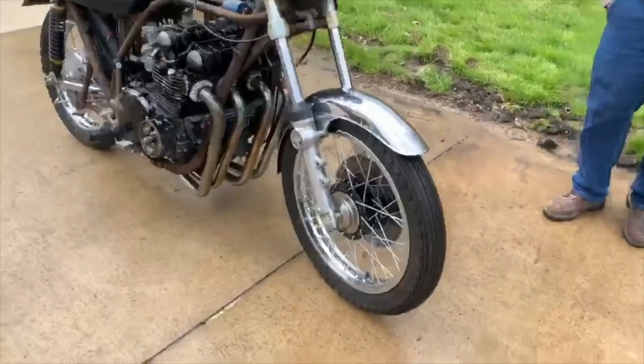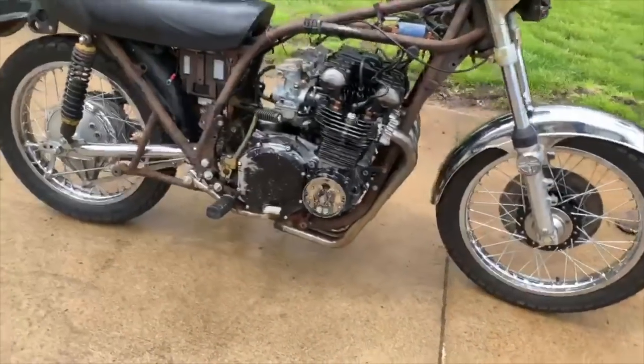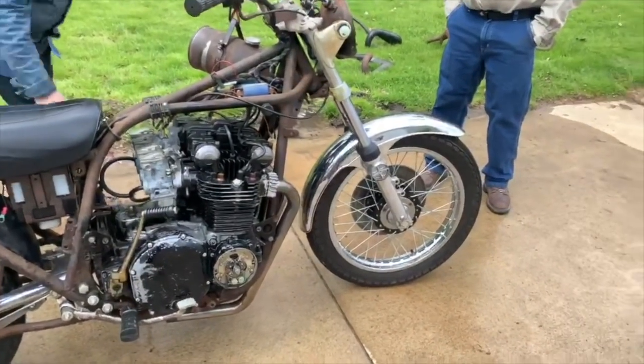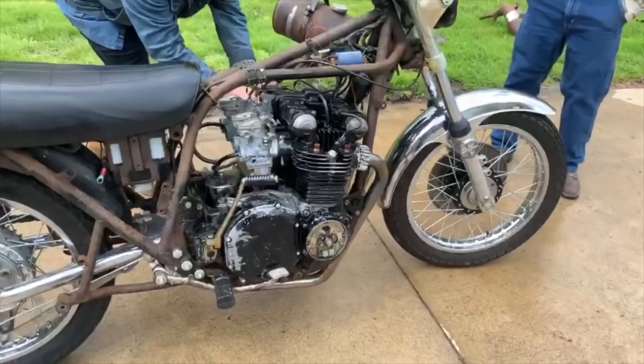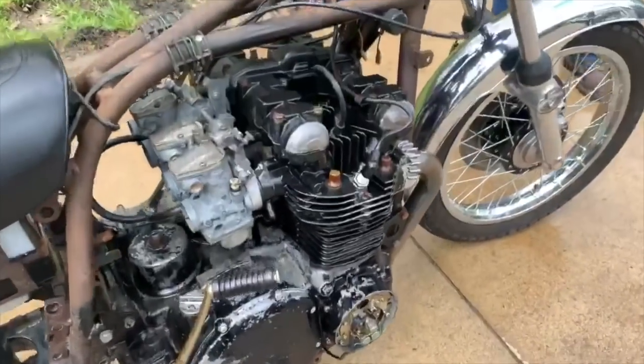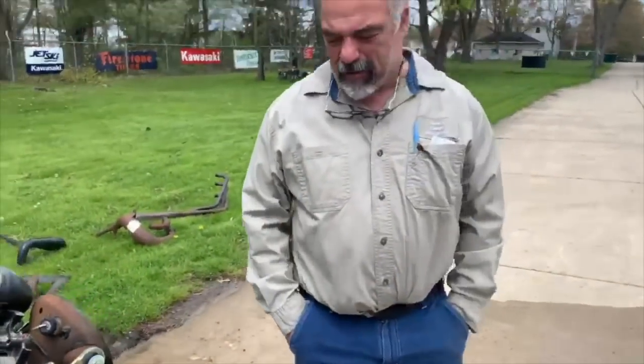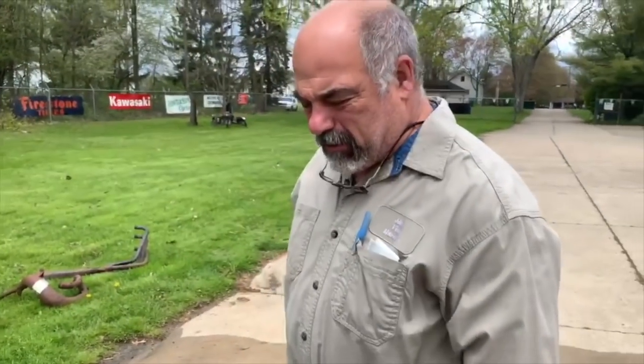Don't see any oil leaks. Seems like it runs. Of course, we have to sell it as is. No warranty. But we're going to be offering it for sale. And hope you like it. Okay. Well, thanks for looking at our stuff. And this is a KZ1000 engine, right around 77, 78, somewhere around there.